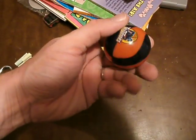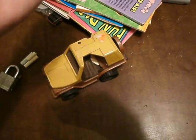This is supposed to be from like Twilight or something. I don't know, a Twilight action figure? I don't know what that is. This is a bigger size. I can't even see where it says who the manufacturer is on that. Anyway, it's some little toy. And let's see, a little ball, a Warriors basketball. And this is a Playskool. Okay, the wheels are a little bent on it.